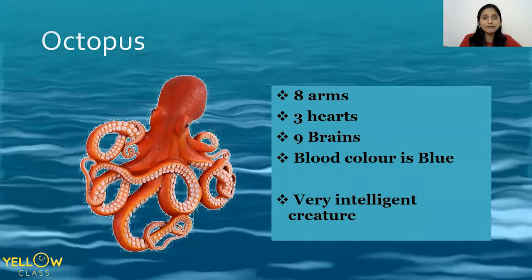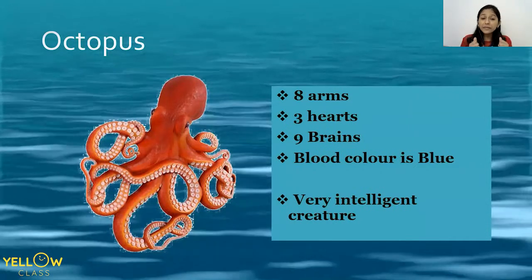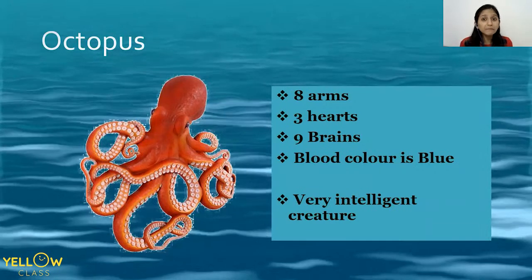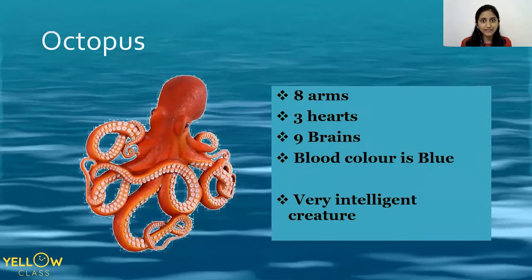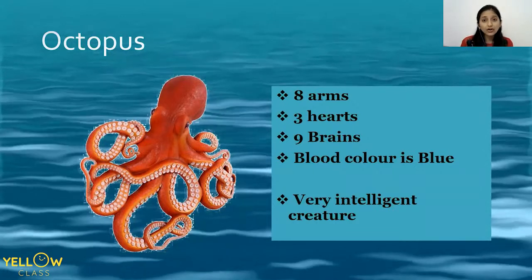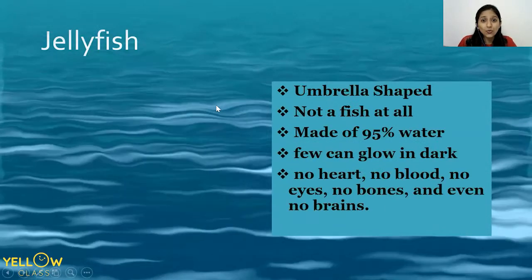But octopuses are very, very intelligent creatures. They are super intelligent and really amazing at hiding themselves or trying to escape from their enemies. Yes, they are very clever in hiding themselves. So just remember, they have 8 arms and the color of their blood is blue. Okay, then let's see who this is.